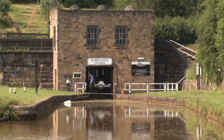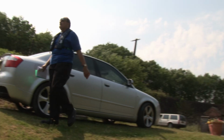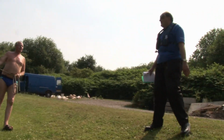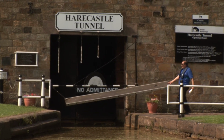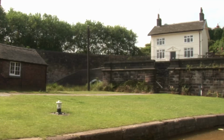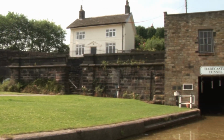To complete our trip over the Pennines, we have to go through the Harecastle Tunnel. Put you straight in. Oh, can you? Yeah, I can more or less put you straight in. Great, lovely. Just to sort you out and get you in straight away. Lovely. It is 1.6 miles long, and there were two tunnels here. The Brindley one is now closed up, and the Telford one, which is the one we'll be travelling through, was built in 1827.